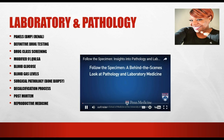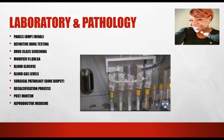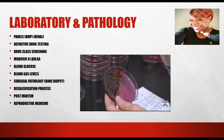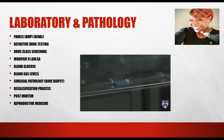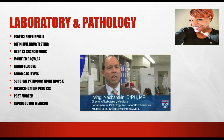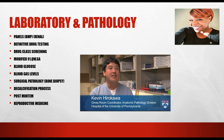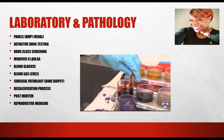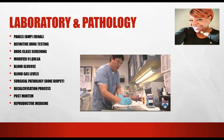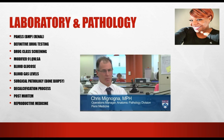While this is loading, please make sure that you have your CPT. Right now, I'm on page 471. As you can see here, there's some test tubes. That's a Petri dish. This is cryopreservation. And this is the provider at the University of Pennsylvania. And here you can see some of the phlebotomists doing some of the tests.